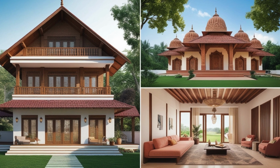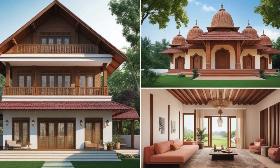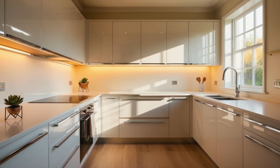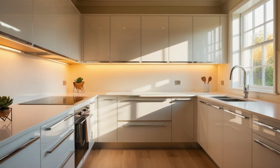Vastu Shastra is an ancient Indian science of architecture designed to harmonize homes with nature by aligning spaces with elements like air, sunlight, and energy. Originally, these principles were meant for temples and palaces, but over time, they have been adapted into modern homes.